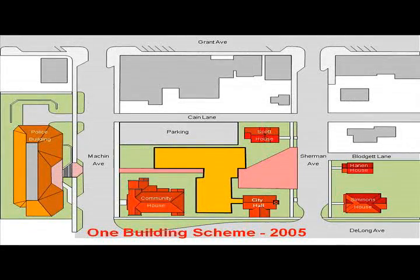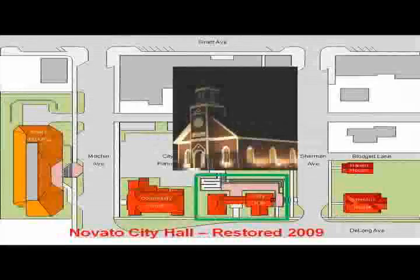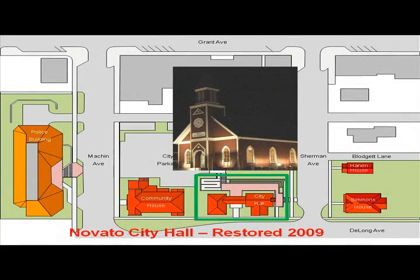Later came the single office building scheme in 2005. That would keep the City Hall, the Community House, and the other old buildings, including one new office building. There would be some surface parking on the site, but this single building scheme was eventually rejected as inefficient and too costly. Finally, the City Hall was restored.